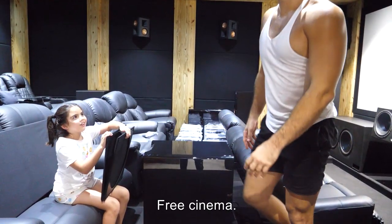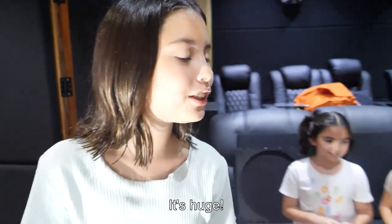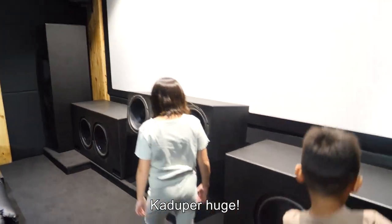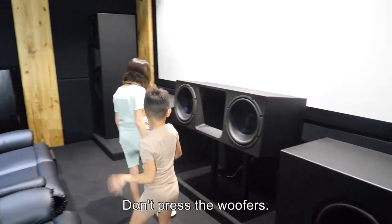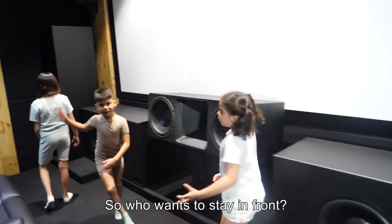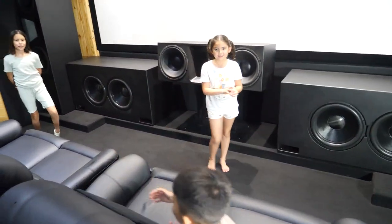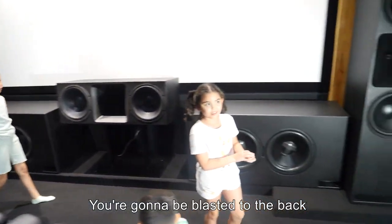Yeah. Free cinema. So? It's huge! It's so huge! Gado for you, Jimmy. Don't press the woofers. So big. So, who wants to stay in front? Me! Okay, you're gonna be blasted to the back.